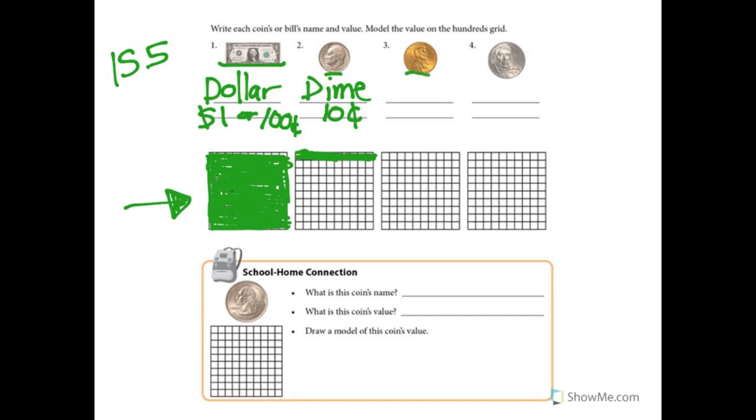Now, the only copper one with the president facing the opposite way. This is a penny. And how much is a penny worth? Guessed it, 1 cent. And then we are going to fill in one little block, because it's only worth 1, and you would need 100 of these to make a whole dollar.